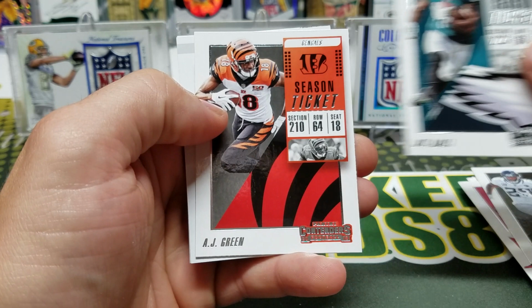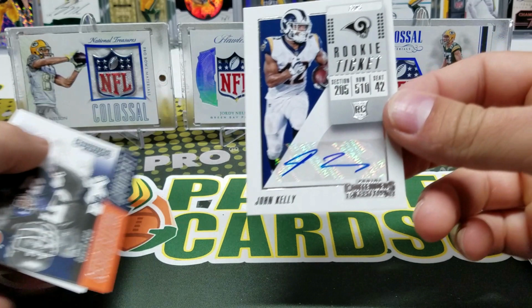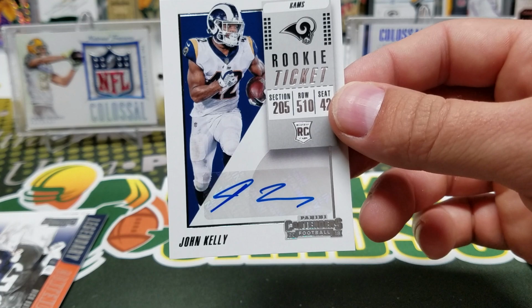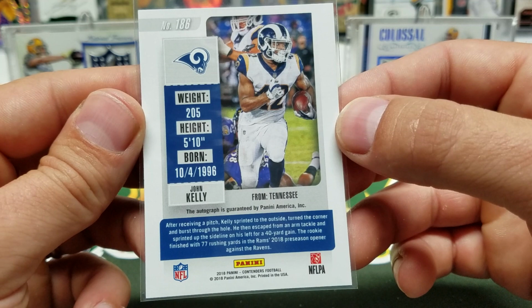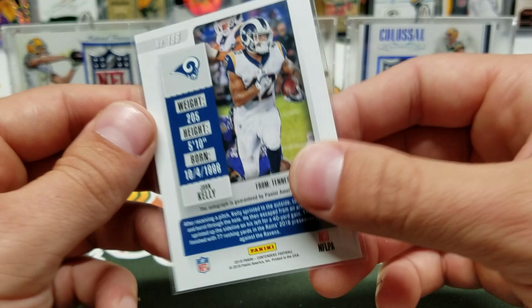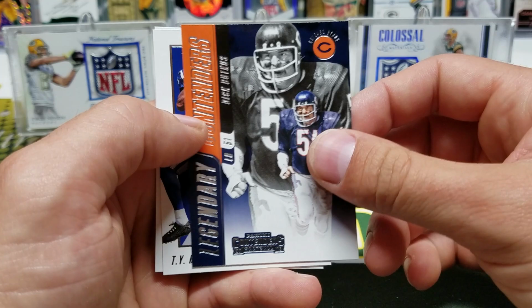Jay Ajayi. I think we got an auto here. AJ Green. It's a Ram. John Kelly. It's going to be a base rookie ticket autograph, but hey, it wasn't a pack full of base, so let's be happy here. John Kelly. I think this dude actually got some decent playing time last year. Yeah. It's not bad. He's okay. I mean, they obviously got Gurley, but who knows what his health condition is going to be in the future. Dick Butkus, T.Y. Hilton, and Marquise Goodwin.